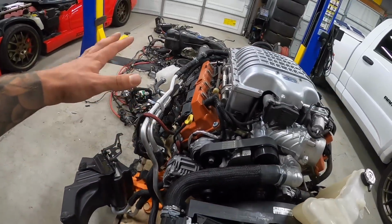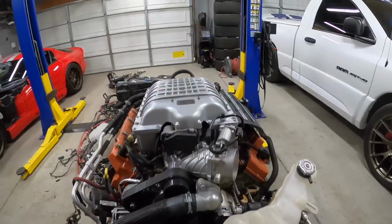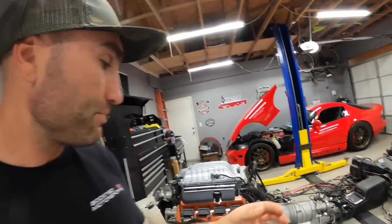And the reason why I'm going over all this stuff with you guys is because this stuff is required for this engine. So a lot of guys will just see an engine for sale and it doesn't have all this stuff, but you guys have to come up with something in order to have this engine working in whatever you're thinking of putting it into.